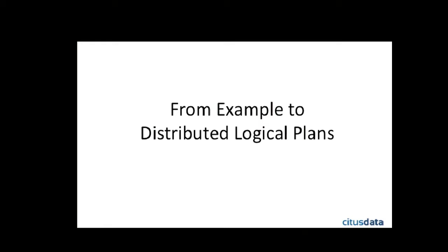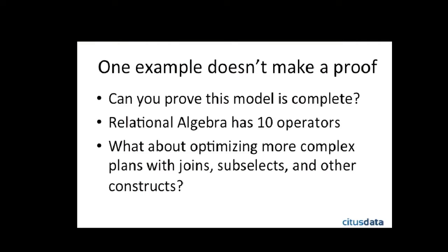And the reason I'm asking this is whenever we show these diagrams to developers from Russia, we get the question: one or two examples don't make a proof. Can you prove that what you're showing me in here is complete? And that's a really good question. How do you go from a few examples to a framework that's complete? Has someone thought of this holistically and built the entire foundation for distributed relational algebra?